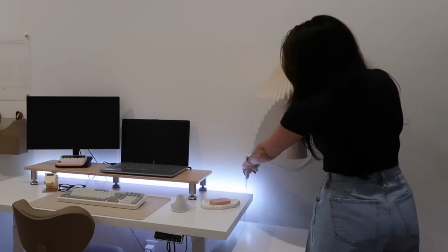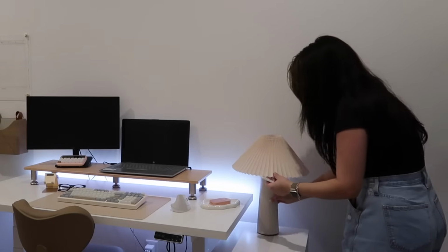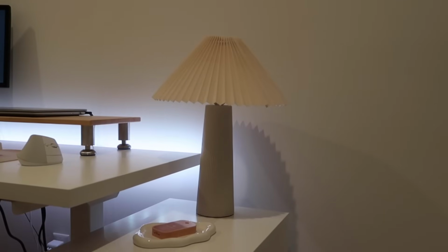And as a final touch, I'm going to add this Walmart lamp with that pleated shade, which is also one with a very nice Scandi style of decor, on my desk for an additional source of light.